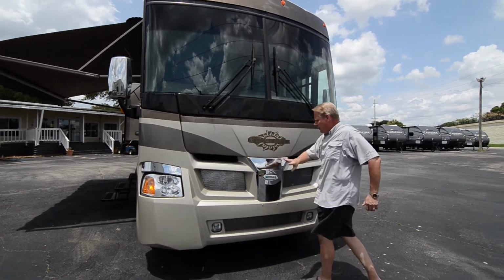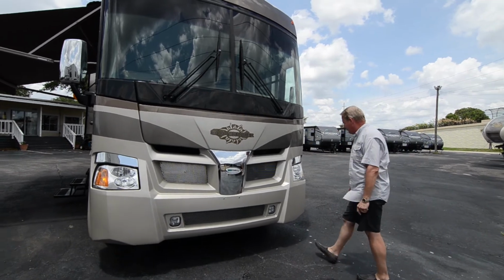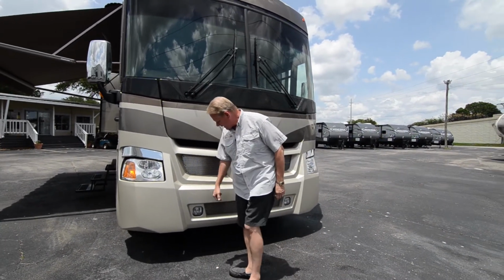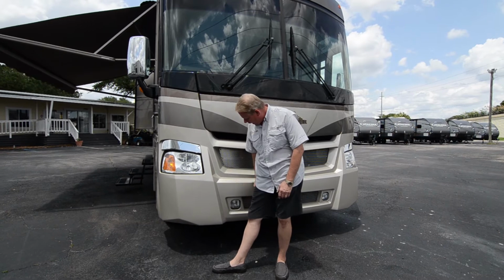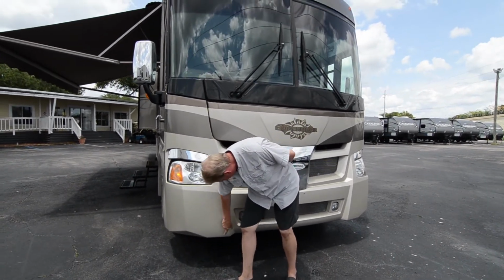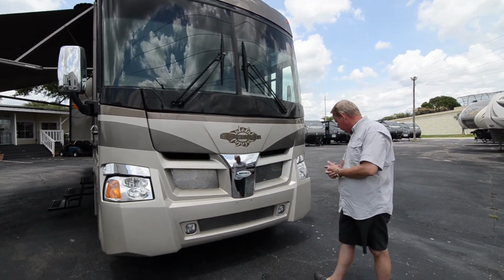The paint is in virtually almost perfect condition up here in the front. There's really not any chips, so to speak, or anything like that. It has had a clear protection film on it originally. It's been removed, so that's why it's in such good shape. There may be a couple of little chips here and there, about the size of maybe a pencil lead.